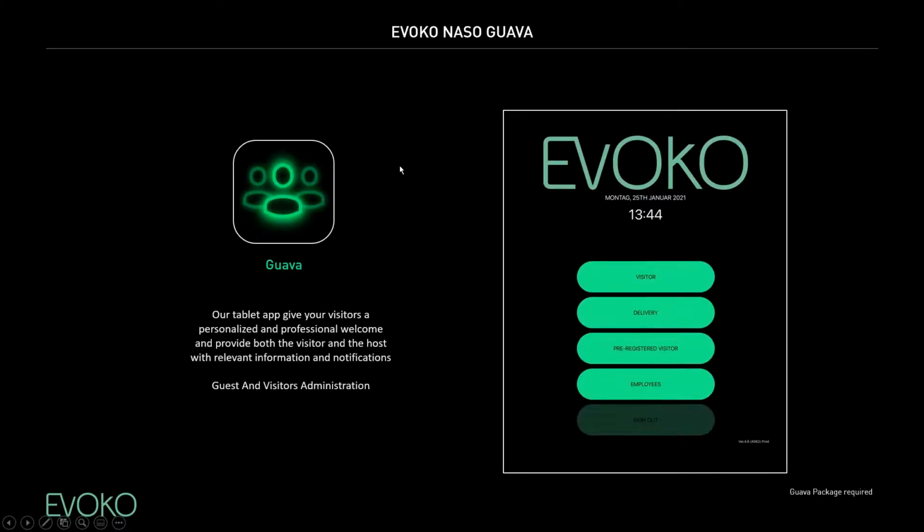So that was everything for the Outlook add-in and the app itself. So it's really handy, easy to use, and again, it's included in the Rose and Pepper. Get these ones, and then we have the Guava. So Guava is what you see now to the right. It's the layout of your iPad when you have it.